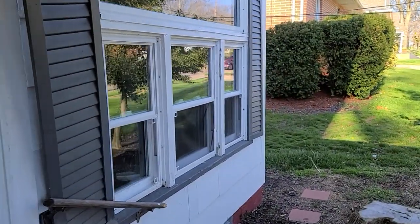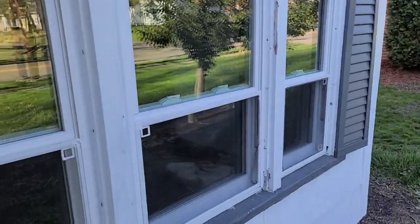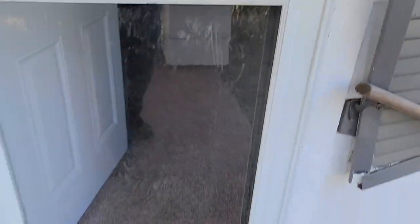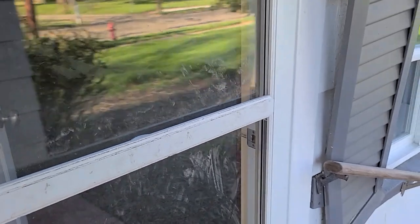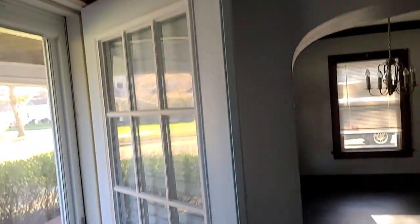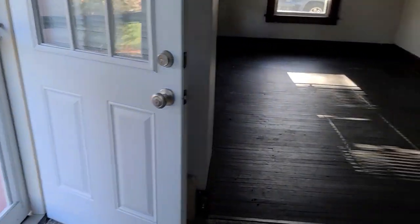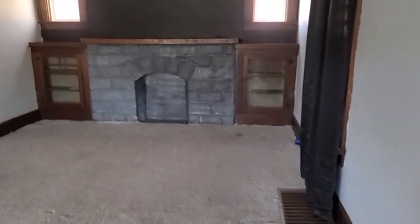Take you in here. There are some repairs that need to be done. As you can see, windows are all in good shape. There's a new screen door on the front here. Needs cleaned up. I'll take you in. This is a brand new front door. Show you that real quick. Now there are solid wood floors underneath the entire flooring here. This is carpet that was put in not very long ago. The whole house, though, does need a general cleanup.